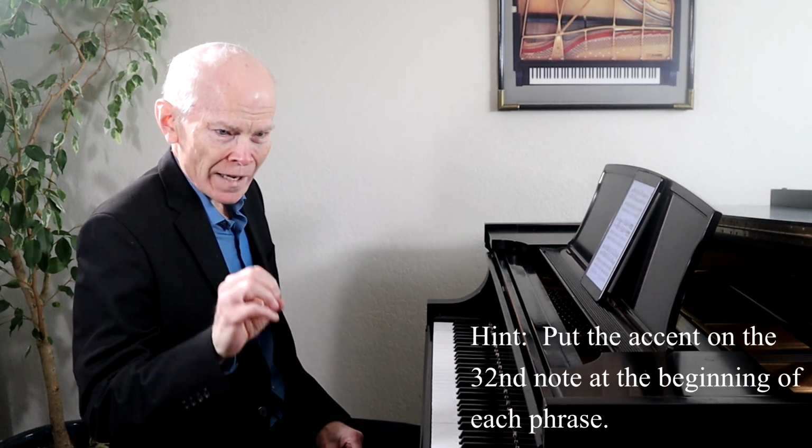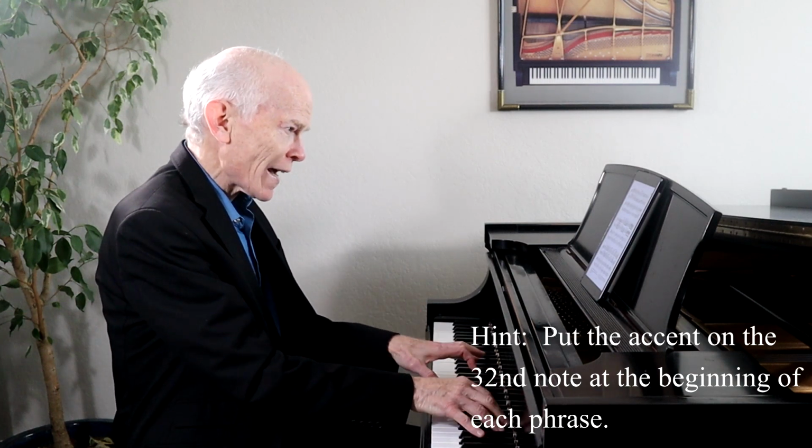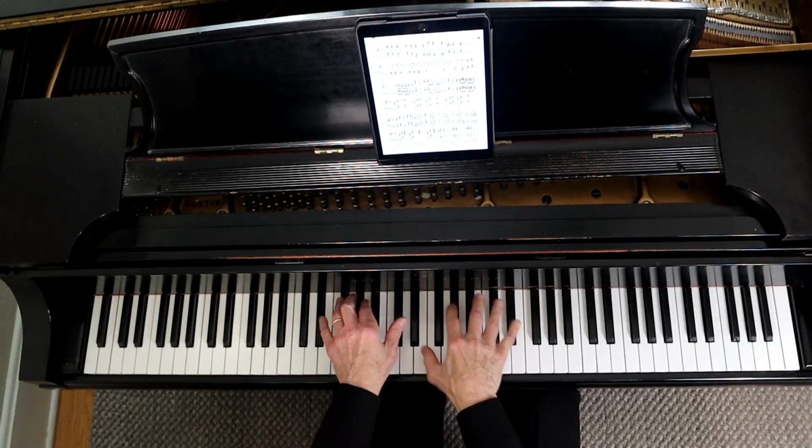For our pianists, I'll let you in on a little secret. In this passage, we have dotted rhythms. Of course, a lot of times when you play dotted rhythms, you want to play the beat. But what gives it much more energy, if you're playing this piece, is to put the accent on the 32nd note, the fast note. So instead of that, we'll do this. As we do it faster, you'll notice that the 32nd note jumps out at us because I'm purposefully trying to bring out that note.